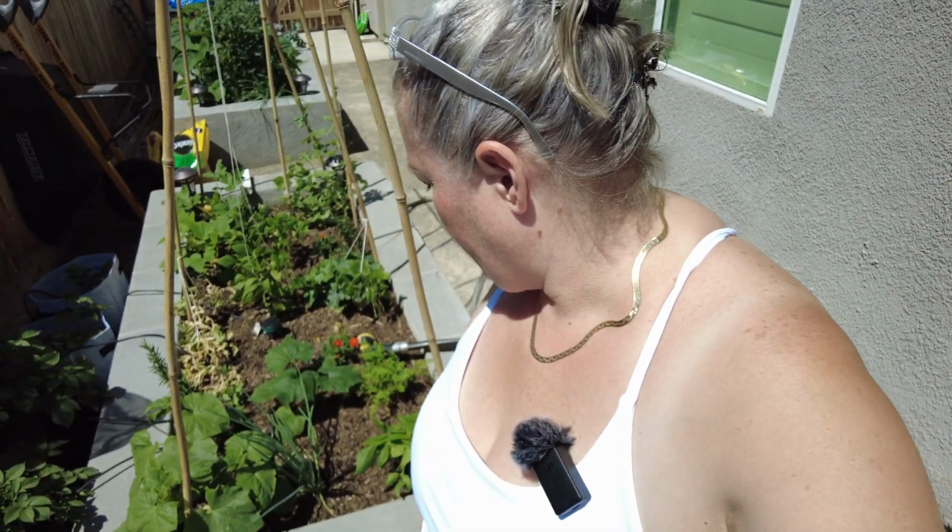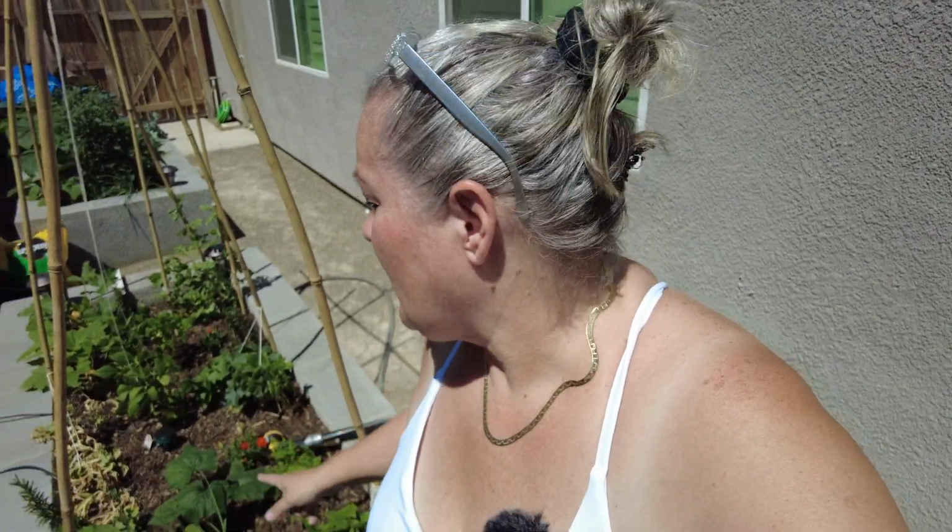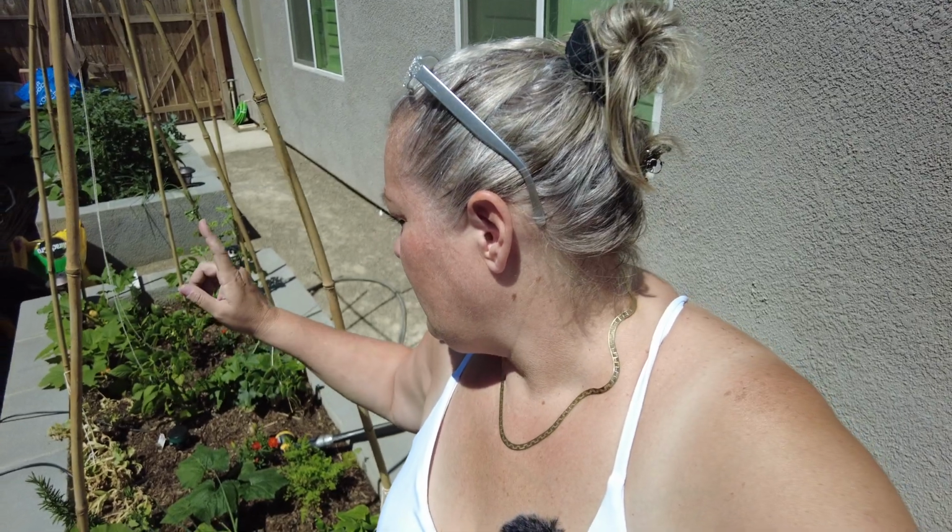So let me take you onward for the garden tour and the pool equipment. I have to figure out a way to cover it. And then over here, I have my first garden, and it has zucchini and beans. I've never ever been able to grow beans. And then I have the crookneck zucchini, as well as some cucumbers, and then I have watermelon on the end, and I'm going to try to grow the watermelon vertically. We'll see how that goes.